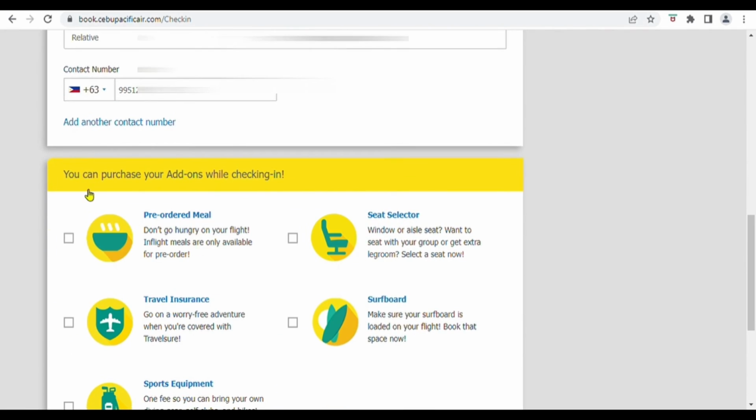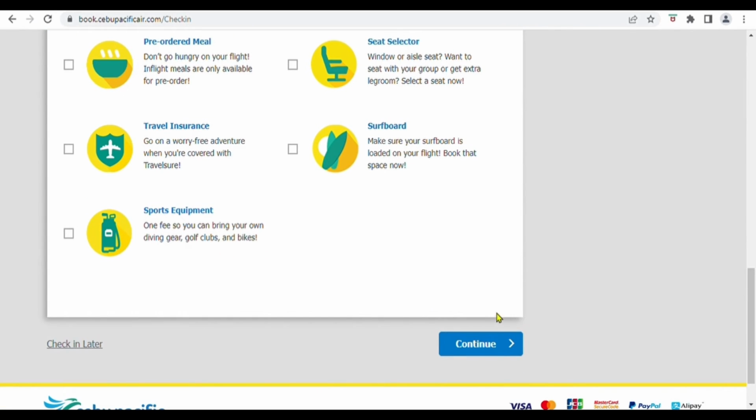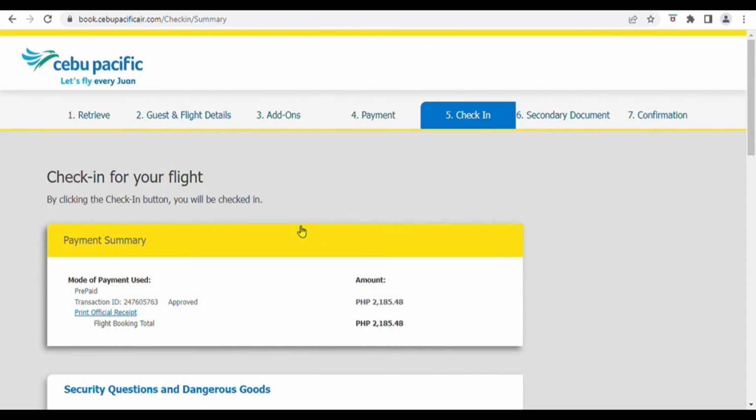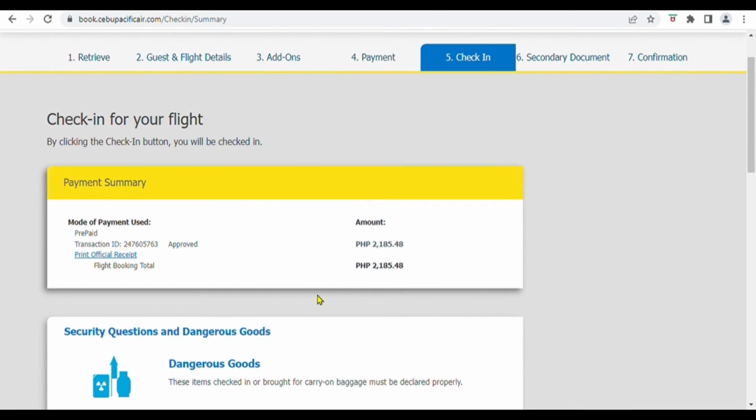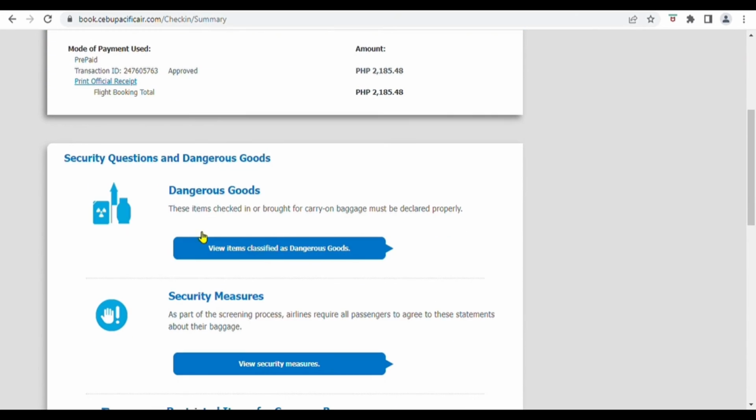And then dito, you can purchase your add-ons while checking in. So, wala naman akong i-add dito. So, continue lang. And then, ito yung payment summary. Okay, so security question and dangerous goods. So, pwede nyo rin yung basahin kung ano yung mga bawal.